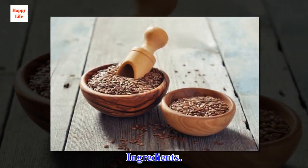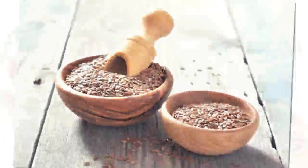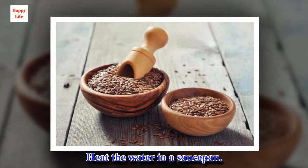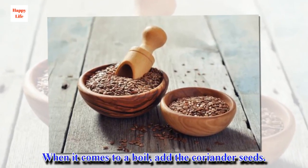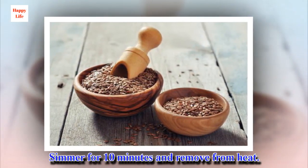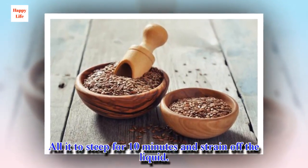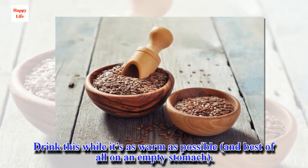Ingredients: 1/2 tablespoon of coriander seeds, 5 grams. 1 cup of water, 250 grams. Preparation: heat the water in a saucepan. When it comes to a boil, add the coriander seeds. Simmer for 10 minutes and remove from heat. Allow it to steep for 10 minutes and strain off the liquid. Drink this while it's as warm as possible, and best of all on an empty stomach.